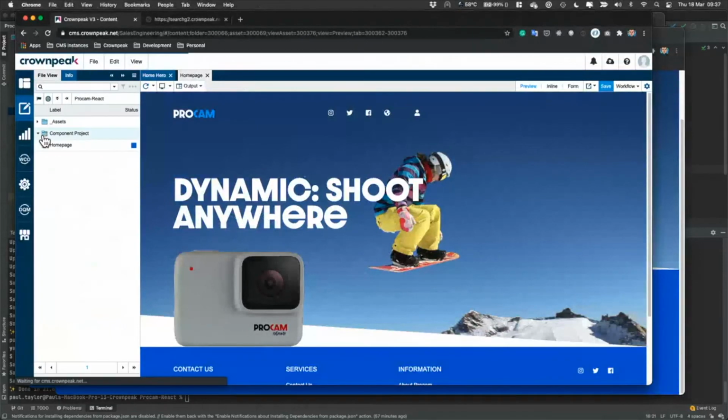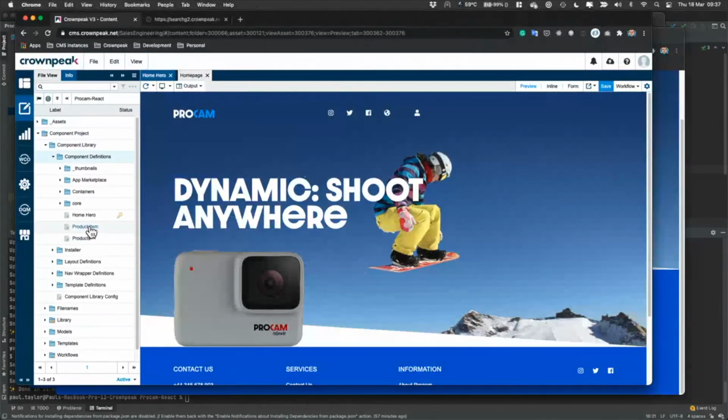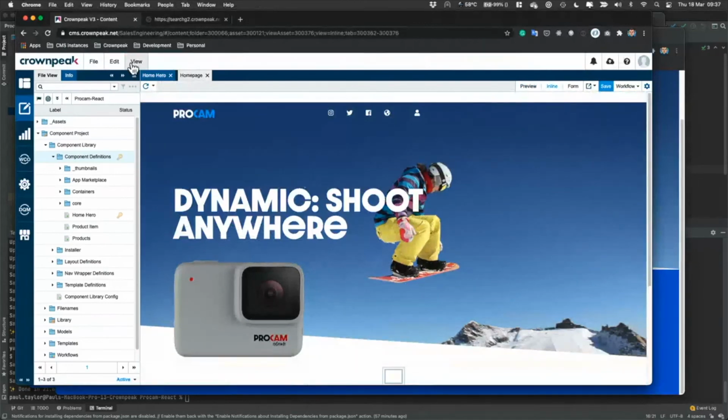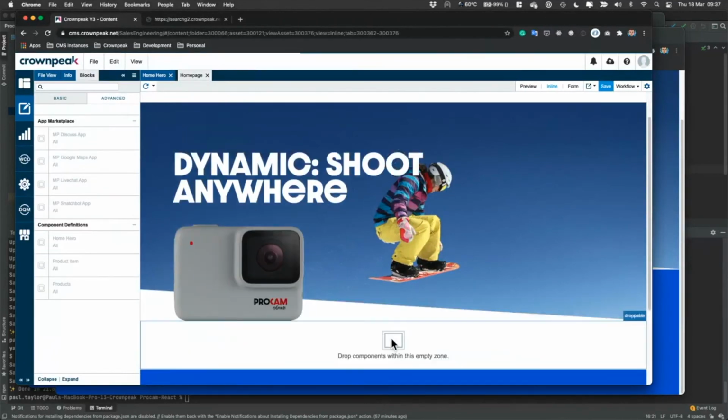If we go and look inside the component definitions, what we're going to see is that we now have our two new components that have been created very, very simply. So now I can go back into the home page, open it in inline edit mode. And in order to use the draggable blocks, I need to open my content blocks panel, go to the advanced tab. And as you can see, I now have this empty drop zone down the right-hand side.